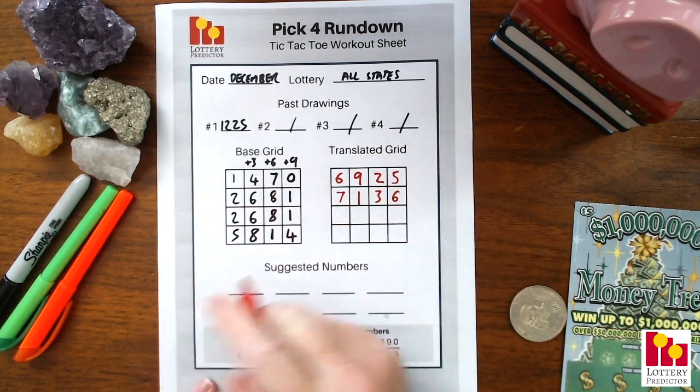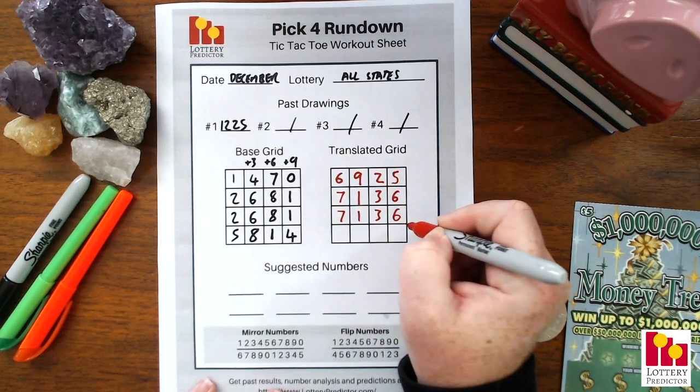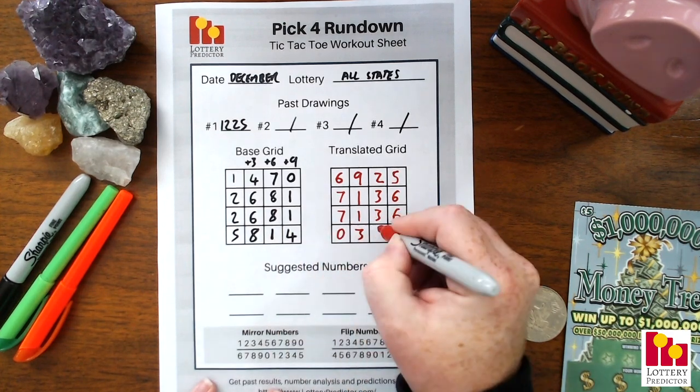Now we know the next line is the same again, so I'll just fill these in really quickly like so. And then we'll do the last line. 5 becomes a 0. 8 becomes a 3. 1 becomes a 6.